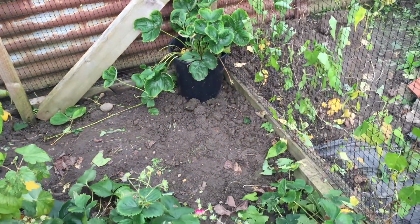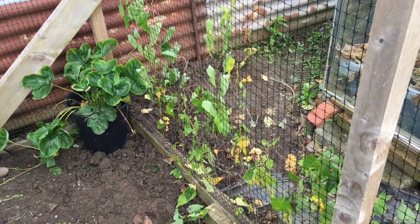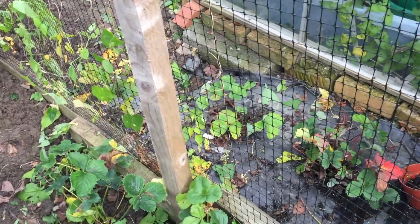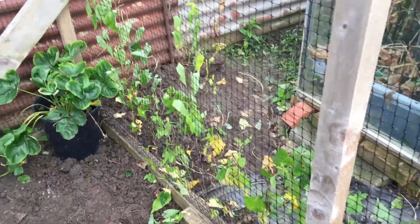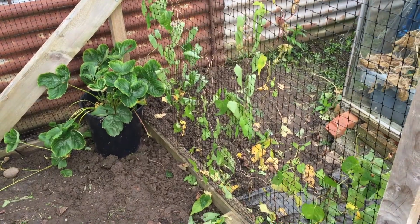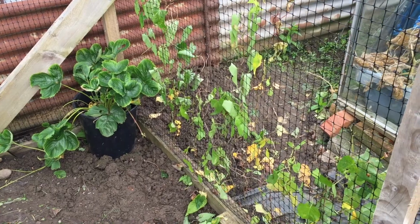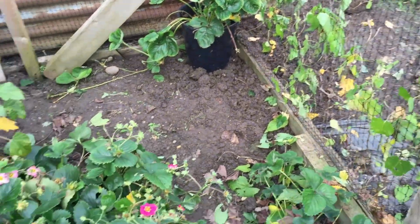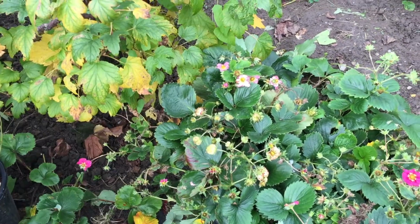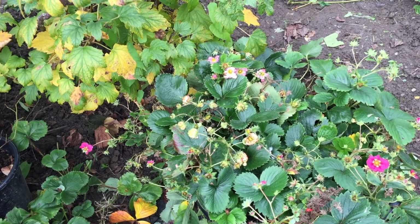But I have managed to clear this area, which there was a lot of bindweed growing in from outside the fruit cage. So I've cleared the bindweed that's growing, and the leaves that are just left on the netting are not attached to the roots anymore, so they'll just die off. Petrel strawberries are still doing well. I'm going to take some runners off those plants in a couple of weeks' time probably.